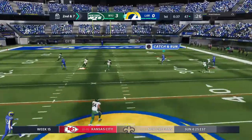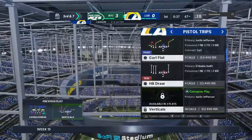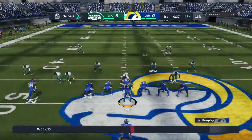Second down, here's Eason. He'll rifle this one deep right side. Devin Duvernay, the intended receiver. And it'll bring up third down.